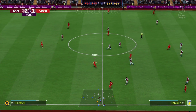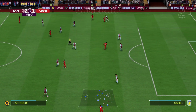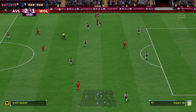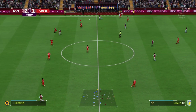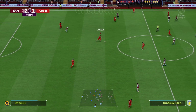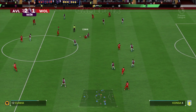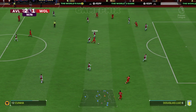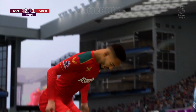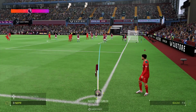Kilman. Getting into a good position. But that's where any chance of anything developing disappears. Being pressed here. Mateus Cunha. Mateus Cunha, it's saved, magnificent from the keeper. Oh, that is a great save, it's so close to him. His reactions are quick and that's really good goalkeeping.